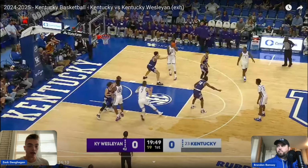We saw a lot of threes, a lot of transition, a lot of sets, actions, just a very smooth, well-organized offense. The defense looked a little bit good too, but we're not going to talk about that yet. We've got a whole season to go into the X's and O's of defense. We are literally going to start with the very first play of the Mark Pope era.